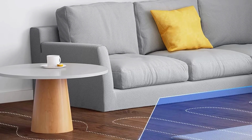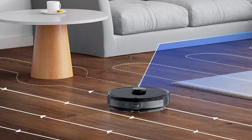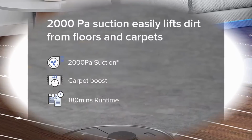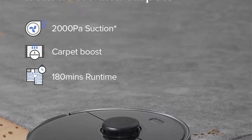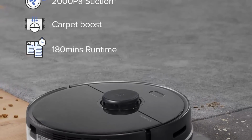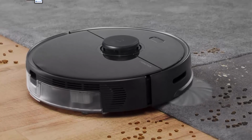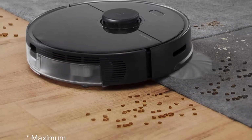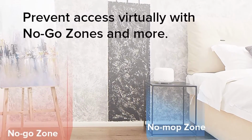Precision LiDAR navigation combined with adaptive route algorithms ensure your floor is cleaned thoroughly and efficiently every single time. Serious cleaning power: maximum suction power of 2000 PA easily lifts dirt from floors, and Carpet Boost ensures every carpet gets max power. 180 minutes of non-stop cleaning can cover large homes in one single clean.